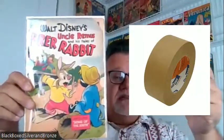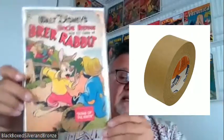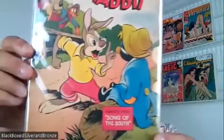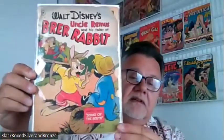with some packing tape that's kind of like a brown paper bag. Do you remember that one? It's kind of gluey on one side. The other is kind of like a brown paper bag. That's what's holding it together along the spine. But I think that will look just fine sitting up there on my shelf. That is a Four Color, number 129 from 1946.